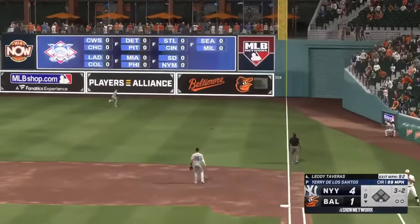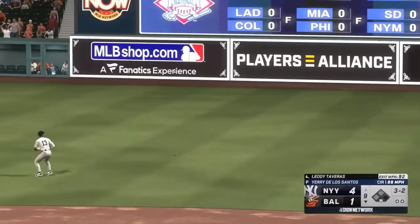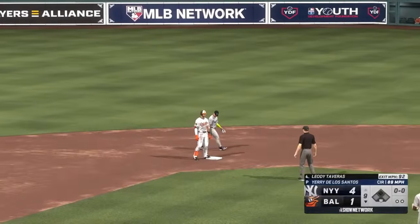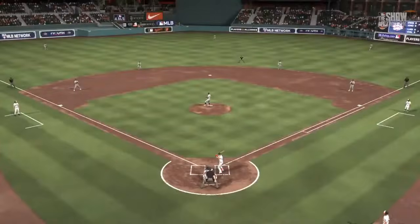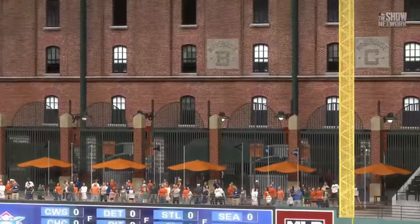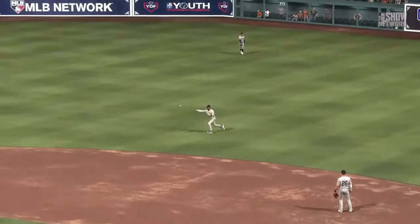There's a swing and a drive. And that one is off the top of the wall. Now a relay to second. Not in time. That's a leadoff double. Put a very nice swing on that pitch right there. Got one to drive and just kept it fair down that right field line and into the corner. And it's almost impossible to track those down as an outfielder. Now a huge at bat in this game coming up.